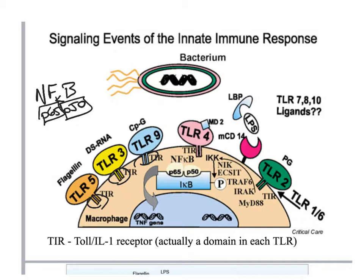So it has two polypeptides that are bound to one another, and both of these are bound to a molecule called I-kappa-B. I-kappa-B is the inhibitor of kappa-B. So it actually inhibits NF-kappa-B from functioning. It gets confusing. So NF-kappa-B is the combination. It's bound to this I-kappa-B, and I-kappa-B inhibits NF-kappa-B from functioning. What is NF-kappa-B? Does anybody know? It is a transcription factor.